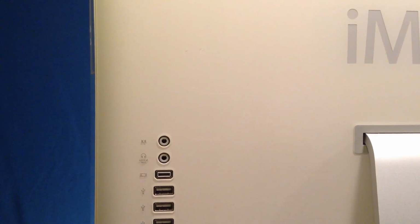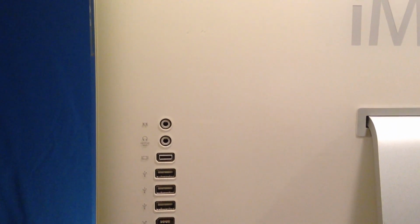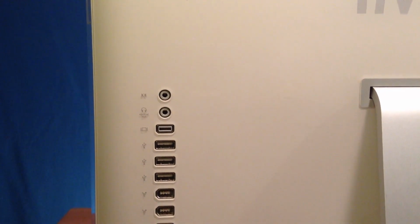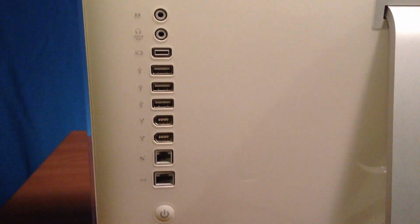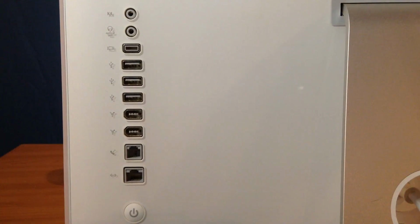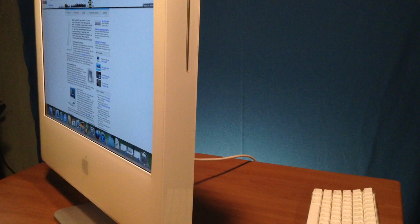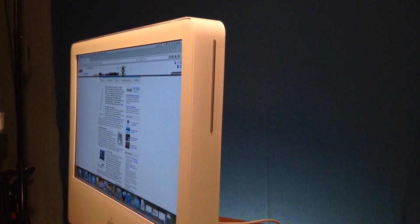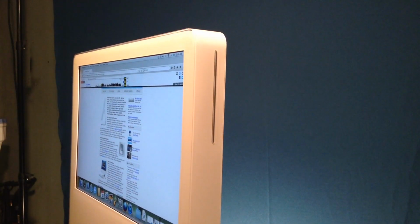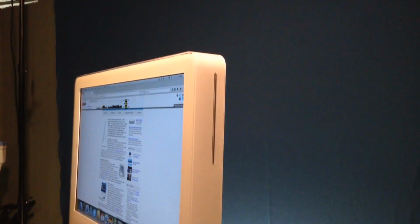As for I/O, it's got a pretty minimal setup, but hey, that's something Apple is known for. So it's got 3 USB 2 ports, 2 FireWire 400 ports, audio input and output, a mini VGA output, 10/100 Ethernet, a dial-up modem, and Bluetooth 1.1. It also has Wi-Fi of the wireless BG variety, which Apple cleverly named Airport Extreme. All that is quite outdated. So does it still have a place in 2018?